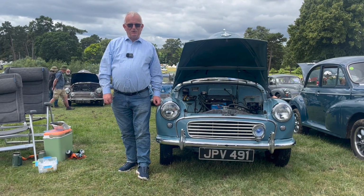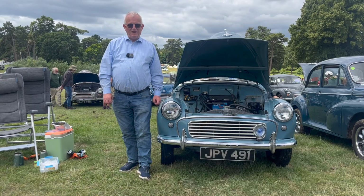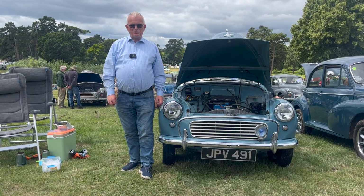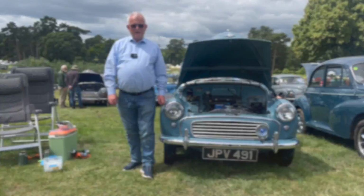I bought a Morris Minor because obviously in my youth I grew up with them, and having owned several over the years, after about a 20 or 30 year gap, I just wanted to get back into it and experience them again.